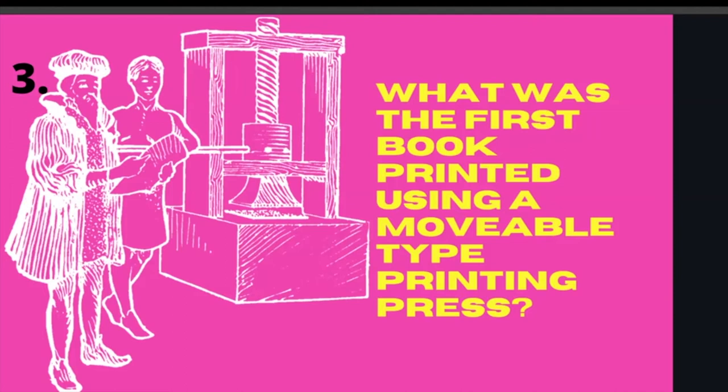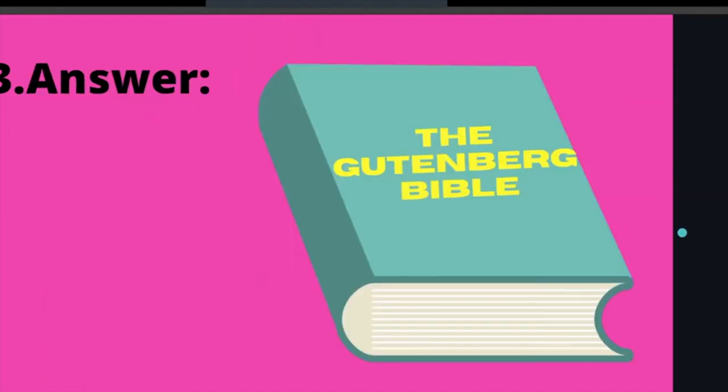Yeah, I see it. And then I see another answer here that is not an answer, but just deep sorrow. And I'm sorry to say that is not the right answer, but the frowny face is conveyed to me. I feel for you as I tell the answer. What was the first book printed using a movable type printing press? It was the Gutenberg Bible.